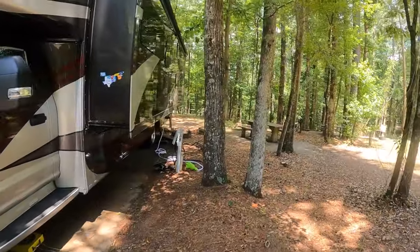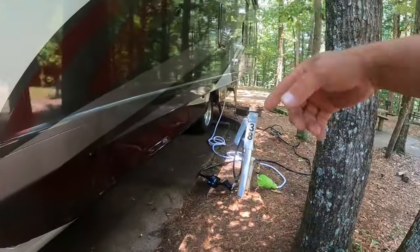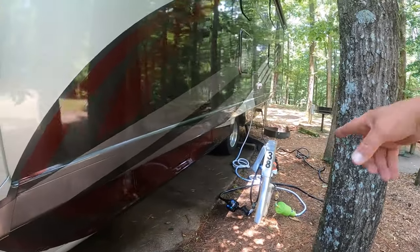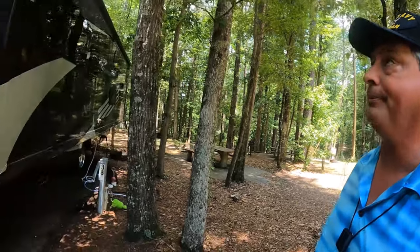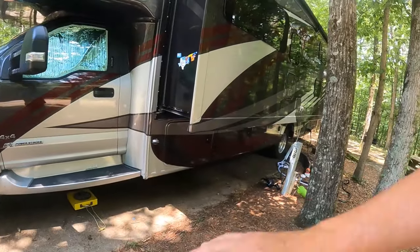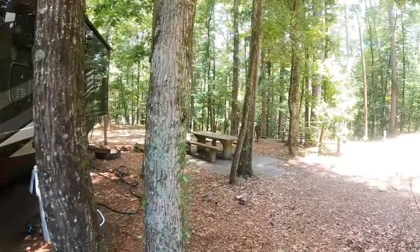Site number 38 is a full connection 30 amp site. Yep, and we're 50 amp, and I'm using my new splitter. I can't say enough good things about that. Although Yappy did trip the breaker yesterday trying to run 2 air conditioners and a microwave. That's not gonna happen. Anyway, the pad is very level.